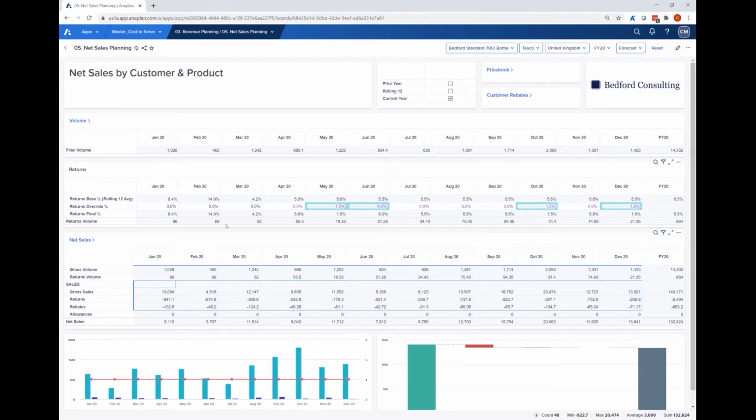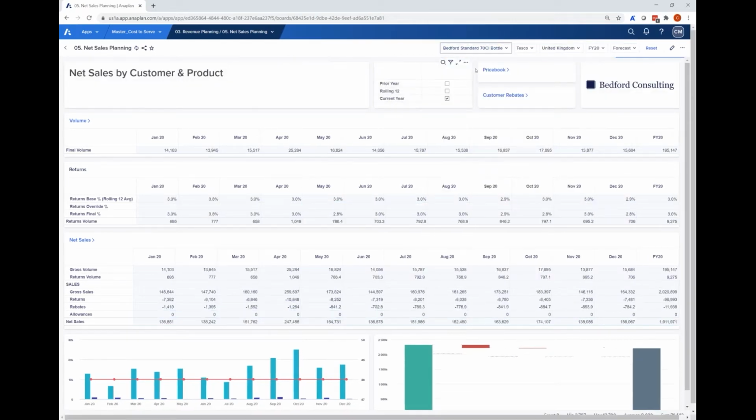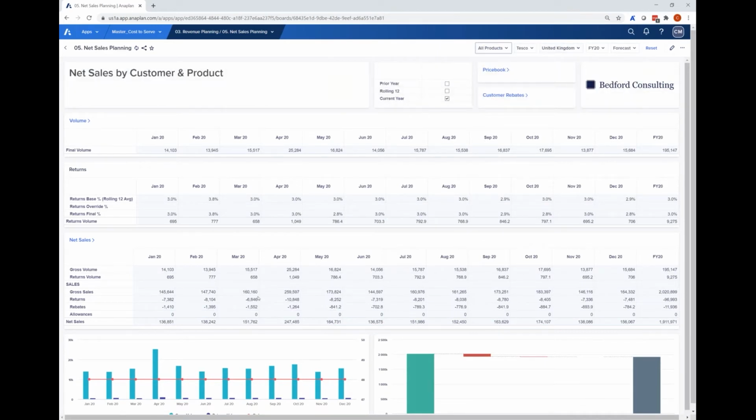Okay, so in this case, we have our rebates, we have our returns, and we get down to our net sales number. Again, this is still by individual SKU, customer and region, but this net sales number, if I bring that up to the total product level, now we're looking at the total net sales for Tesco's in the UK. This is exactly the same figures that are flowing through to those resulting dashboards that we saw at the start of the demonstration. So everything here is linked. If I change a rebate percentage, if I change the number of units, that will instantly flow through to the final dashboards and update my cost to serve and profitability as well. And again, we'll see more of that when we start to look at the scenario plans.